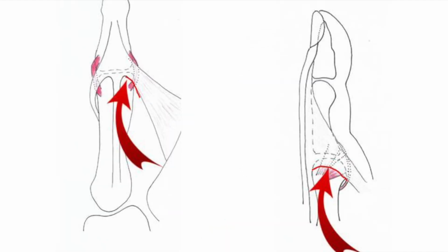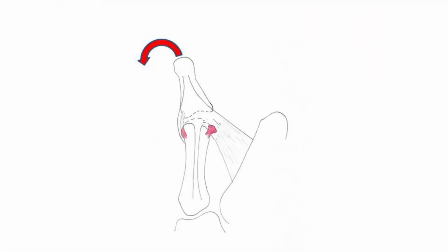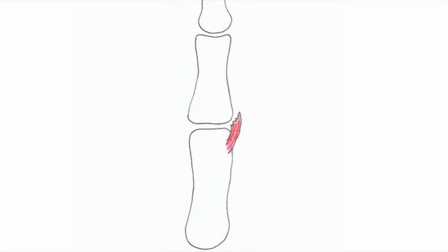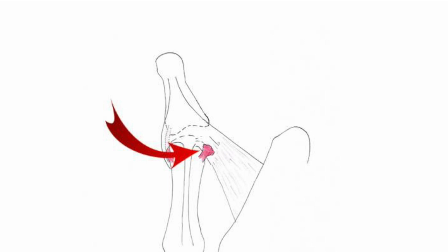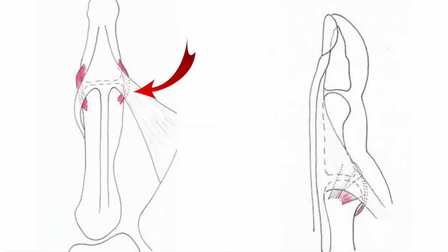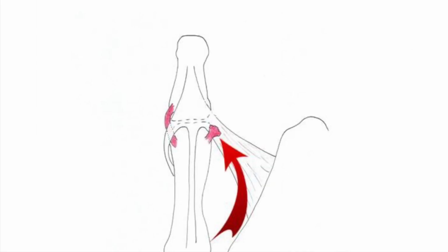However, the adductor aponeurosis has a free edge proximally, and as such, if there is an acute hyperabduction injury to the MCPJ and the ulnar collateral ligament ruptures distally, the UCL can, because of the free edge of the adductor aponeurosis, flick out from its natural position deep to the adductor aponeurosis and come to lie superficial to the adductor aponeurosis, as demonstrated in the diagrams.